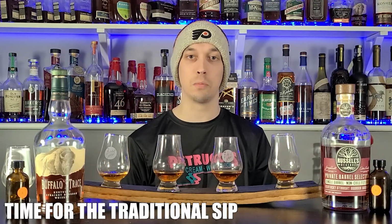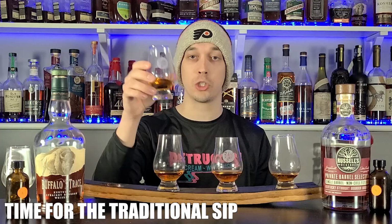So we have our Buffalo Trace, we have our Russell's Reserve. These are all poured up blind from my wife Marissa. We have our answer key in our glass over here. We're going to try out each one of these, pick our favorite, and see who wins Tennessee versus Pennsylvania. Let's get into this. Time for the traditional sip. Cheers, y'all.